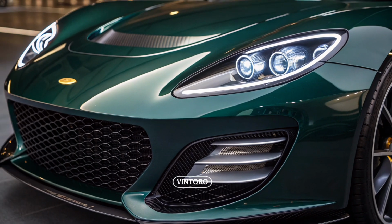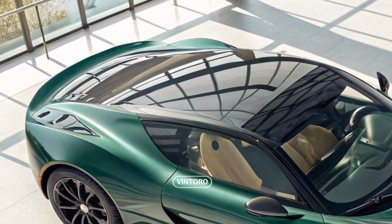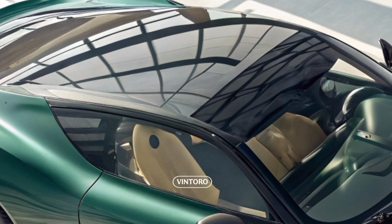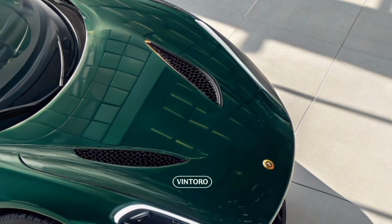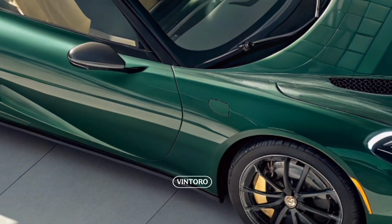Inside, the cabin feels like stepping into a minimalist spaceship. No clutter, no unnecessary drama, just precision design built around the driver. A floating digital cockpit stretches across the dash, seamlessly merging performance data, navigation, and immersive visuals. Lotus calls it driver-first technology, and it's easy to see why.